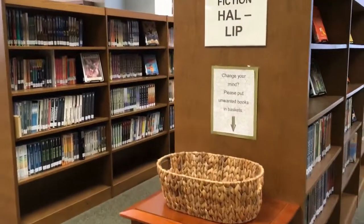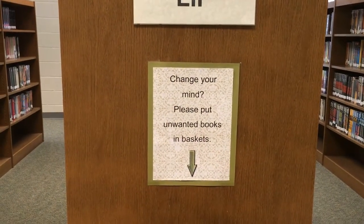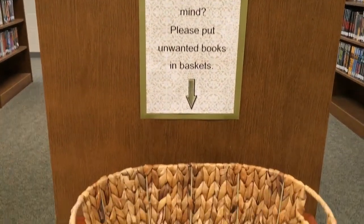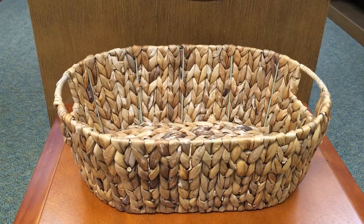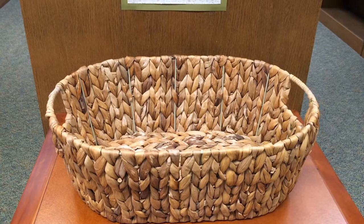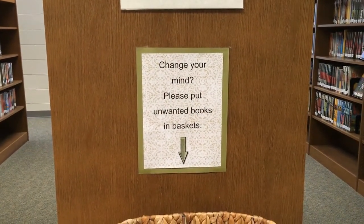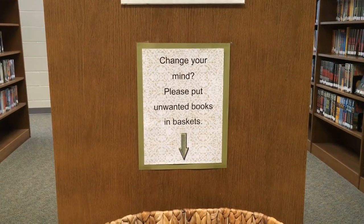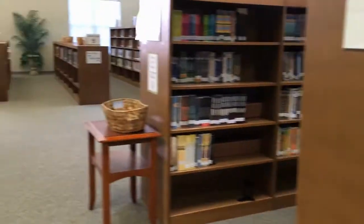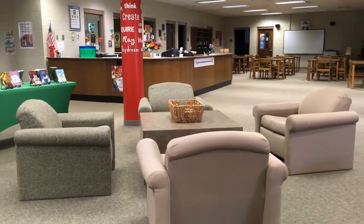But you know, sometimes you take a book off the shelf and you think it's going to be good, and oops, you just spotted something that's even better. So if you change your mind about a book, please just put it in a basket. We'll take care of reshelving the book. That's our job. We want to make sure the books go back to the right place. So anytime you are finished with a book that you're not actually going to check out of the library, just put it in a basket and we'll take care of the rest. Thank you.